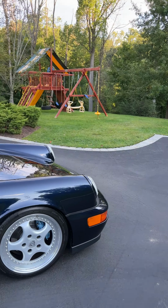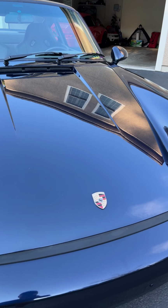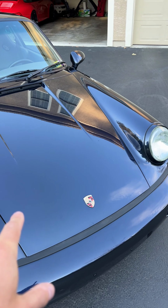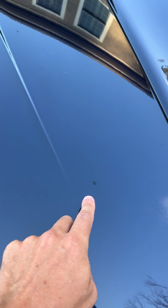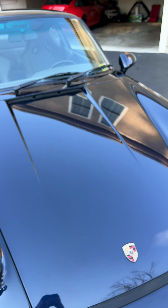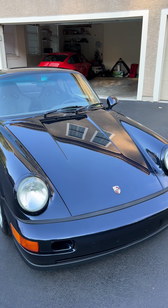When you look around the car, there are a couple things I'll point out on the outside. Again, there are a couple places where there's just some touch-up paint on the hood, like right there. I didn't do that. Somebody clearly didn't pick the right blue to touch that up, but that's what it is. You can't see it even from here, but you can see it if you get up close and really look for it.